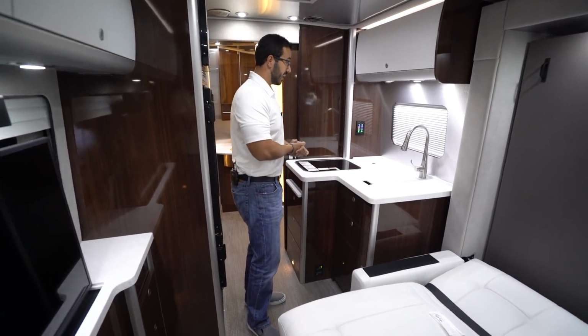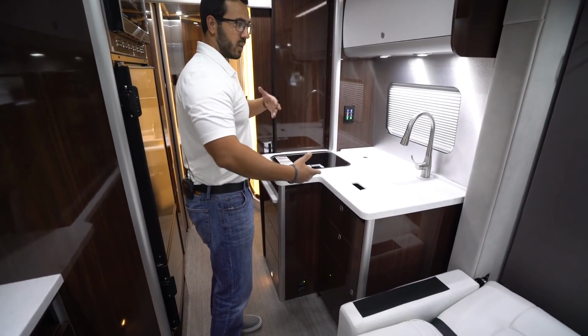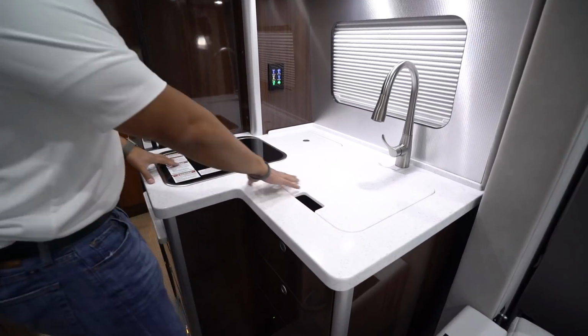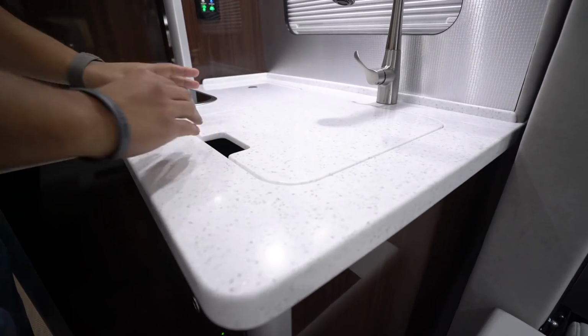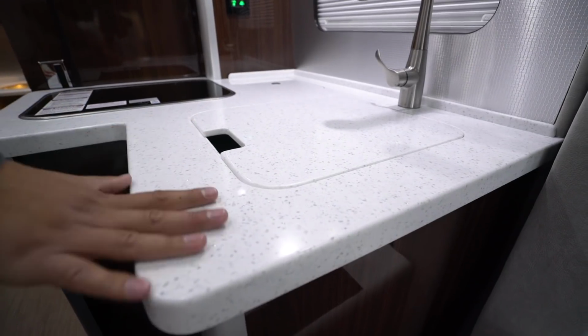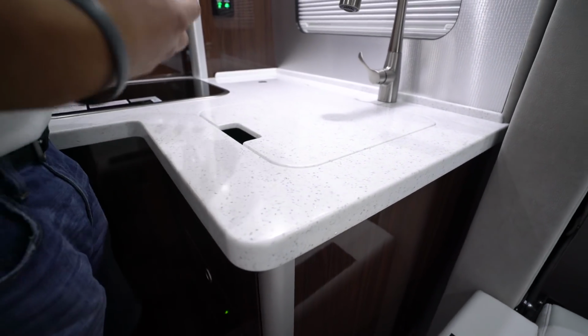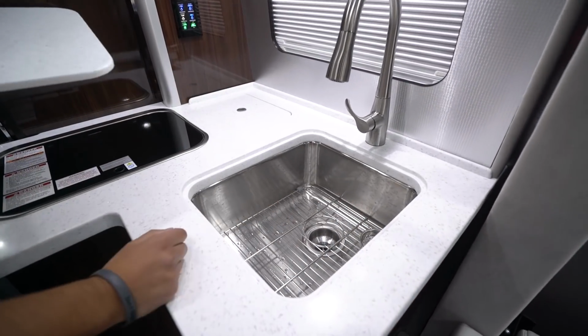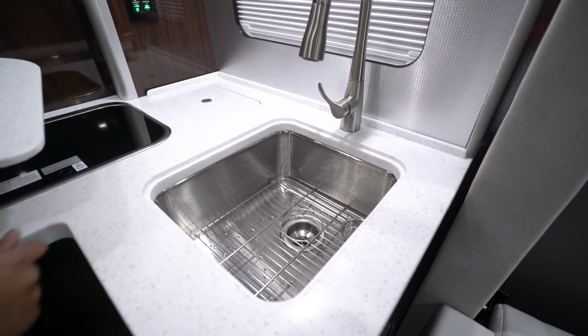First, though, I do want to hit on the kitchen. Even though it's not a huge kitchen, they did a good job here because they gave you covers on basically everything, so that way you do have some prep space. Beautiful Corian countertops on here. In high-end residential appliances, folks, you have a Kohler faucet as well as a Kohler sink here. You can see the name on it right there.